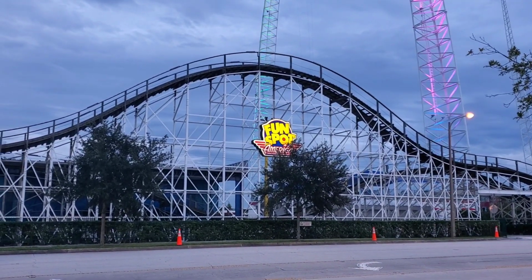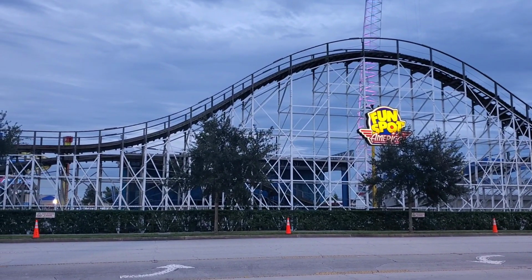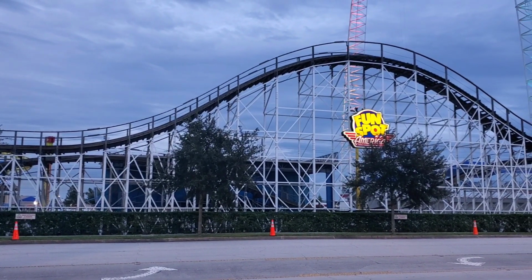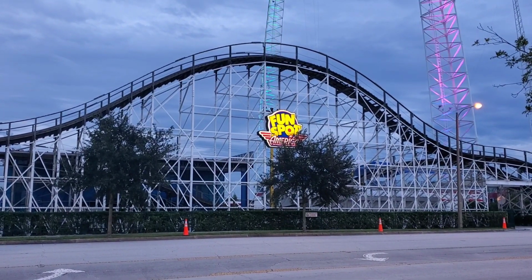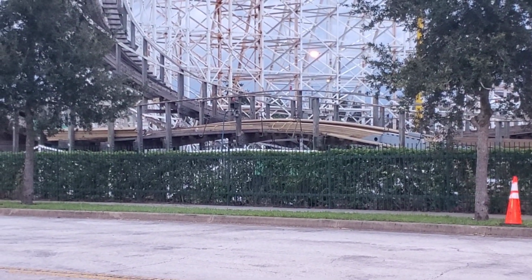This is the White Lightning coaster, and it looks like it's getting a retrack, but it looks like we're in store for something fun. So let's go check it out. It looks like a lot of work has taken place just on day one.